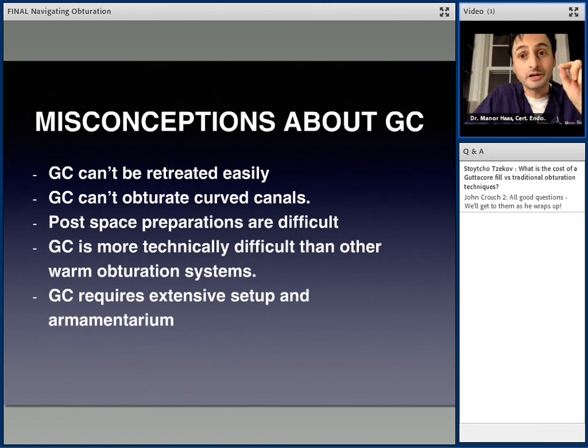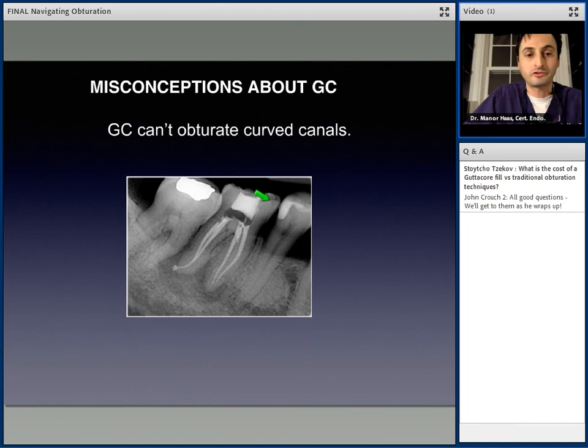Imagine you want to obturate this curvature over here, which I obturated, okay? Now, it's going to be exceptionally difficult to go this far down the canal and get your warm stainless steel obturation tip, that hot tip, to go this far, make contact with the remaining apical gutta percha, and then backfill it. This is where you're very likely to have voids and whatnot. But with GuttaCore, it's not an issue. It's all gutta percha, okay?